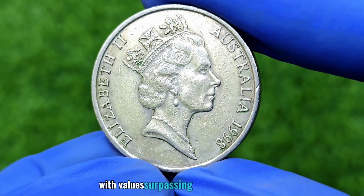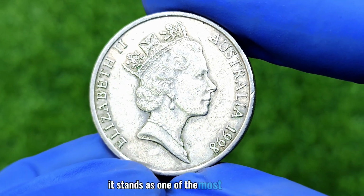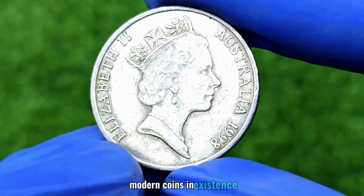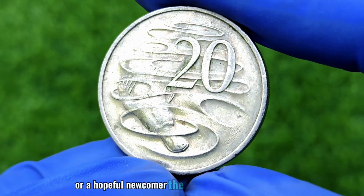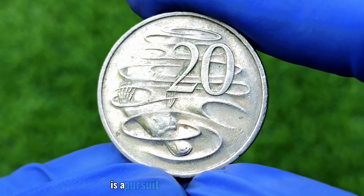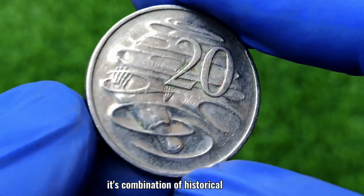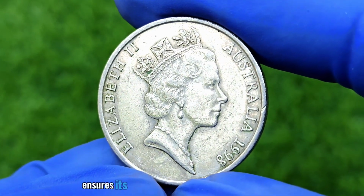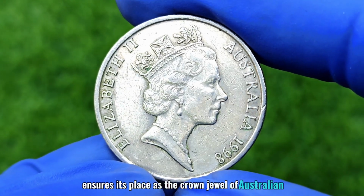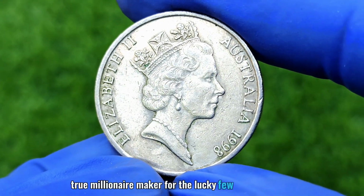With values surpassing millions of dollars for the finest examples, it stands as one of the most valuable modern coins in existence. Whether you're a seasoned collector or a hopeful newcomer, the dream of finding this coin is a pursuit of unimaginable reward. Its combination of historical intrigue, extreme rarity, and staggering market demand ensures its place as the crown jewel of Australian decimal coinage, a true millionaire maker for the lucky few who possess it.